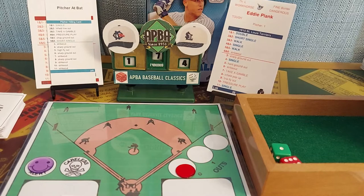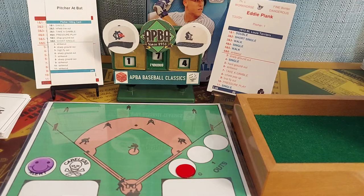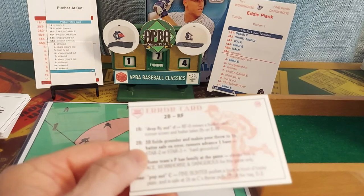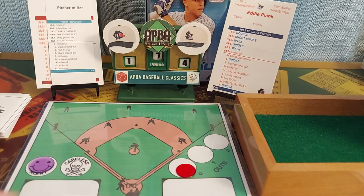Let's draw another card. The result of the play is, for the basic game, a pop out to the catcher, but in the master game, a fine bunter pushes a bunt in front of home plate. Safe at first base, catcher throws the first baseman off the bag, an error on the catcher. E2, one out. Kansas City has a base runner at first.